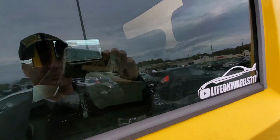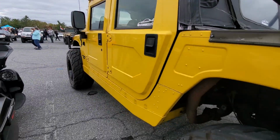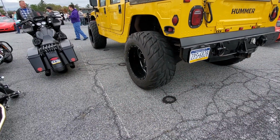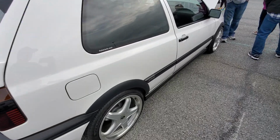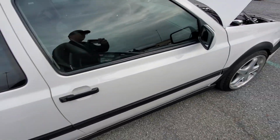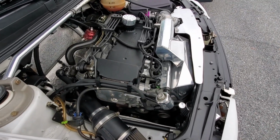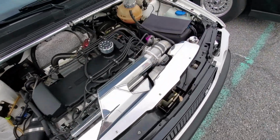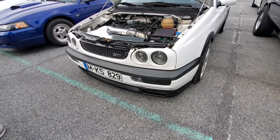It's got a nicer interior in it. It's actually got a back seat and stuff put in it. Life on Wheels 717, looks like air, but man, that's badass. Check this GTI VR6 out. I'm digging this. Turboed VR6. Wow. Somebody spent some money and some time. Check that out. It's badass.